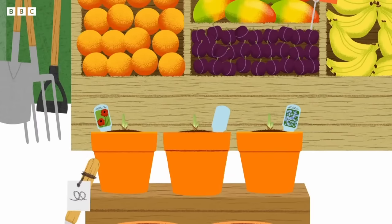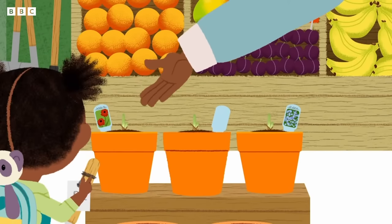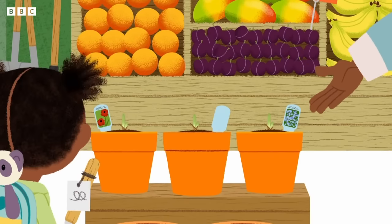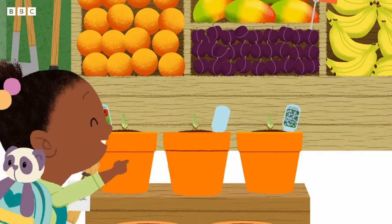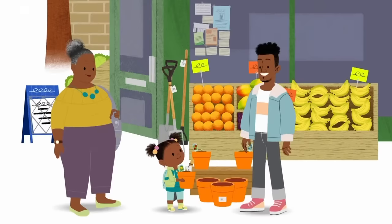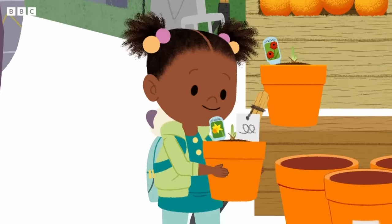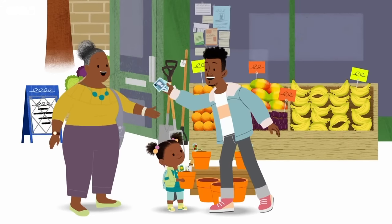Yay! This plant here will grow bushy red flowers. And this plant here will grow itsy-bitsy blue flowers. What about that plant? A trumpet flower! Good choice, Jojo. This daffodil plant will grow a yellow flower. Thanks, Jared. Thank you, Jared.